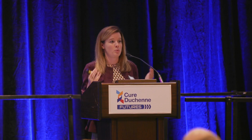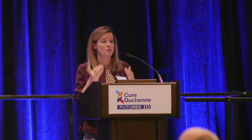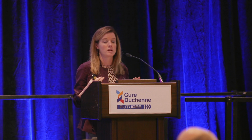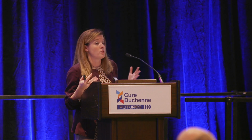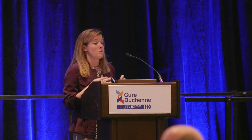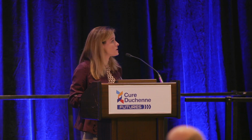We recommend and push to have the same physical therapist test for each visit so there isn't, again, another area of variability or criticism when it comes to those rules for collecting good data. There's rules to protect safety. So we want to make sure, again, that we are not increasing risks for safety, and there's rules to protect the rights. So that's where we have these informed consents that are stamped and signed by these independent committees called institutional review boards. We want to make sure it is safe and it hasn't put additional harm to families and patients.